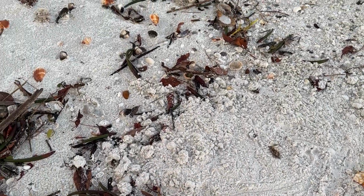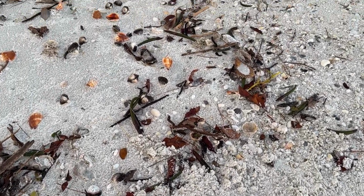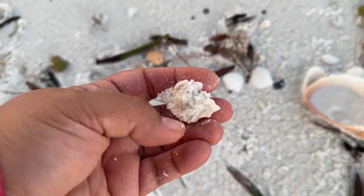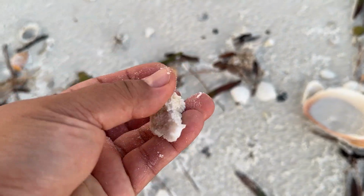It's so quiet. It's so quiet out here. Beautiful morning. The water was nice and flat and clear. We'll be down there in a little bit. There's another lace murex.